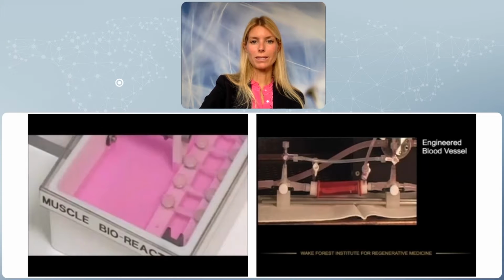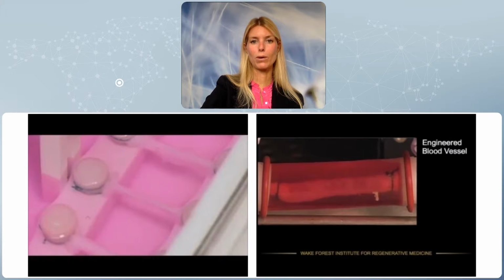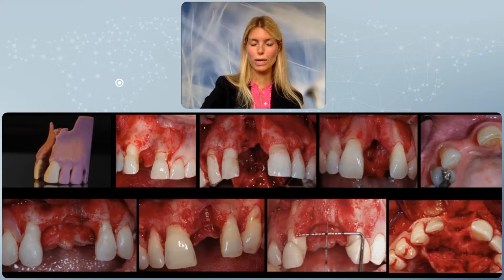I like to show this because if human beings can recreate a muscle in the bioreactor, or even an engineered blood vessel, as you can see from this video, then it means that we can easily recreate bone in a fairly predictable way for our patients, whom I introduced to you at the very beginning of this lecture.